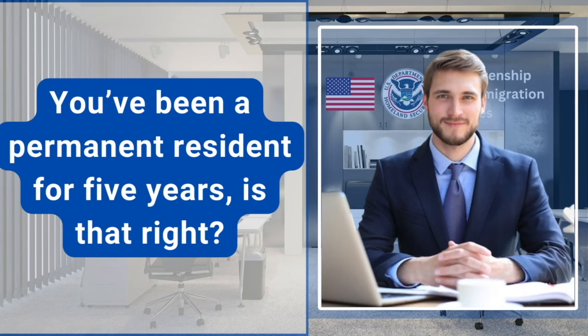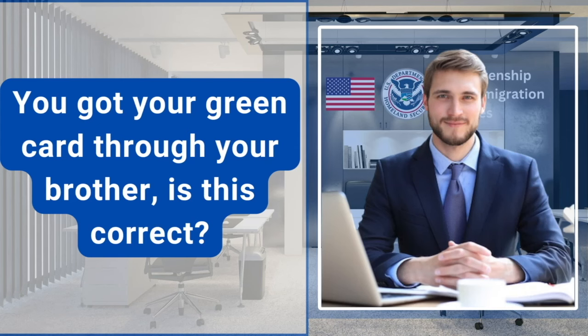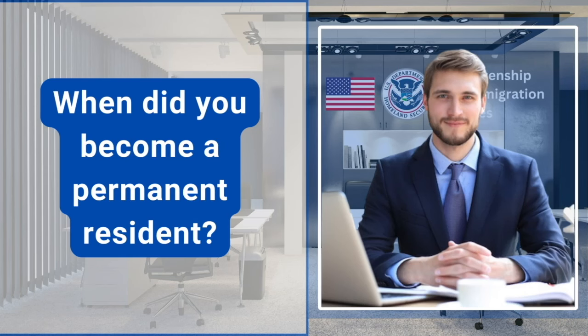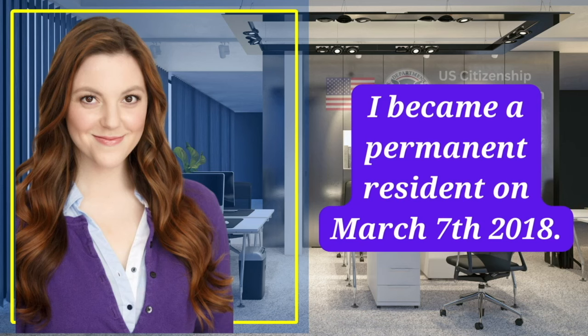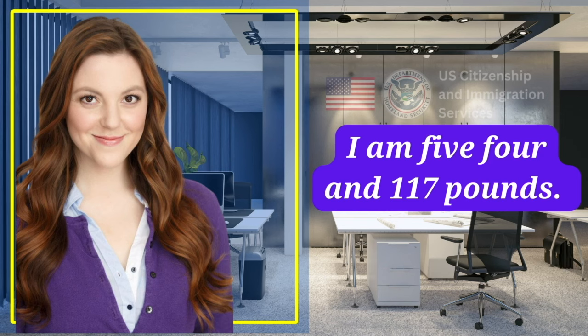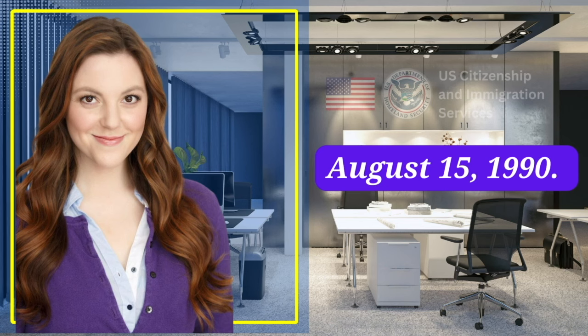You've been a permanent resident for 5 years, is that right? Yes. You got your green card through your brother, is this correct? Yes, it's correct. When did you become a permanent resident? I became a permanent resident on March 7, 2018. How tall are you and how much do you weigh? I am 5'4" and 117 pounds. What is your birthday? August 15, 1990.